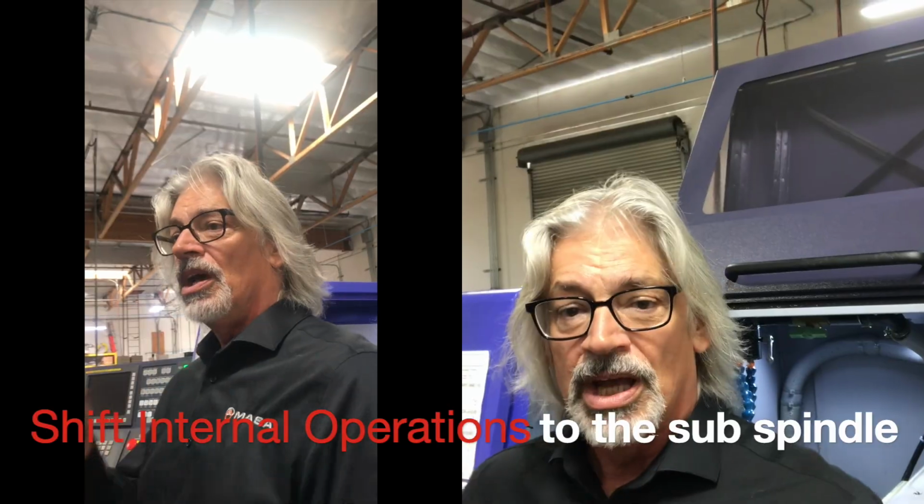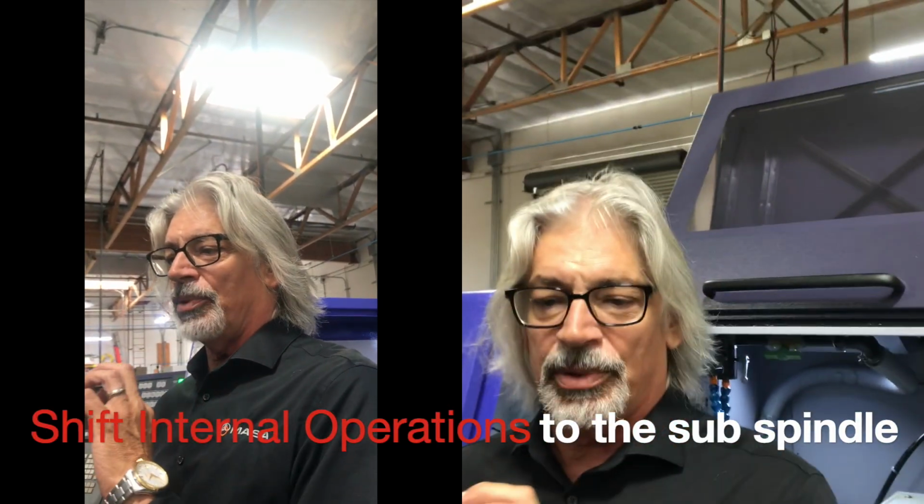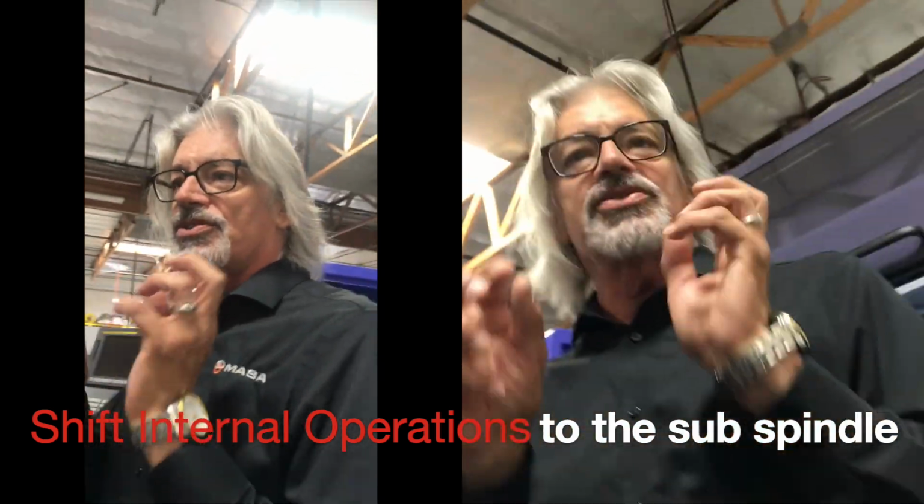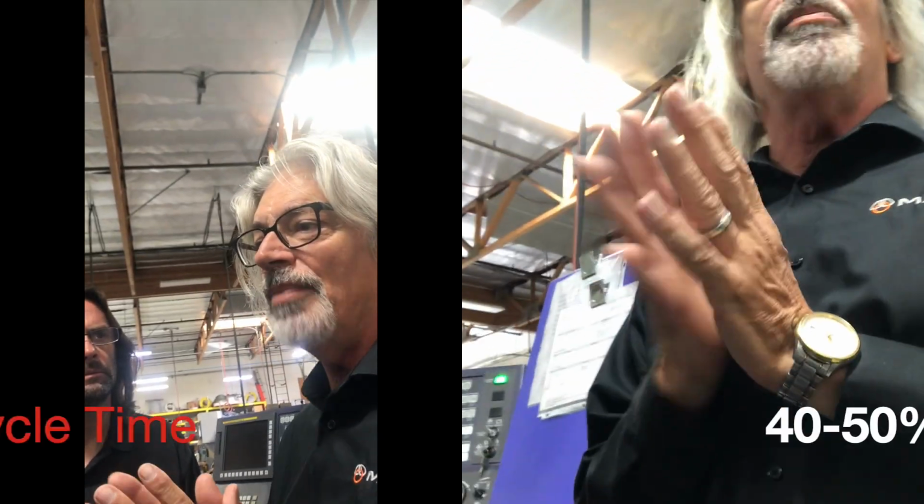Actually, at this customer right here, they had an application where they were running a dental implant product. They were doing everything on the main spindle because they couldn't hold it very rigidly in the sub-spindle with traditional collets. They used our overgrip system to shift all of the internal operations. They turned the part around, they shifted all of the internal operations to the sub-spindle, and they were able to cut the cycle time almost in half.